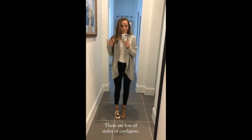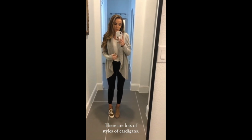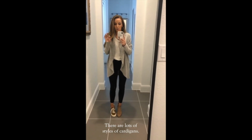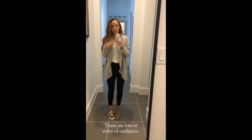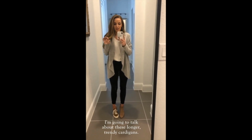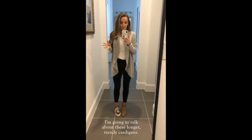About cardigans. There are a lot of different definitions of cardigans. In fact, you can buy tops now that are just button up the front and they call them a cardigan. We're not talking about those. We're also not talking about your old school button up the front preppy cardigans that you wore when you were a little kid. We're going to talk about these kind of cardigans, just your standard ones. You probably all own at least one of these.